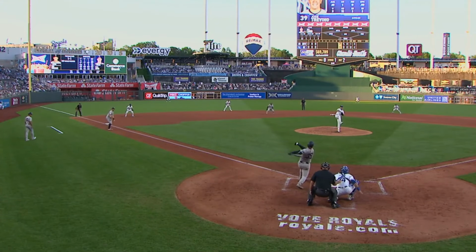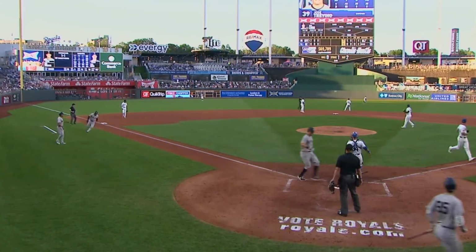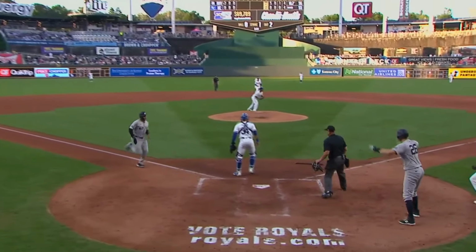Well, he gets a sinker upstairs. Not a lot of sink with that. That's the second hit for Trevino. That's a big one. Scores two.